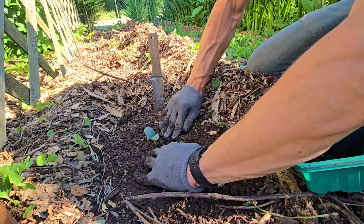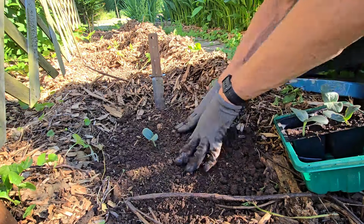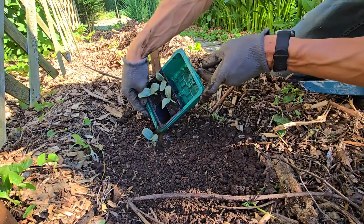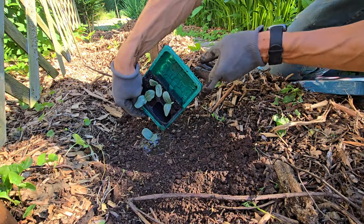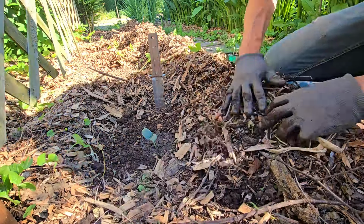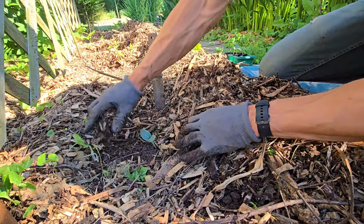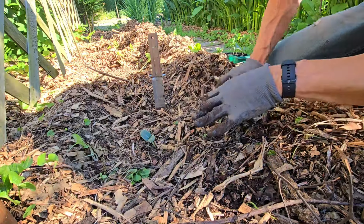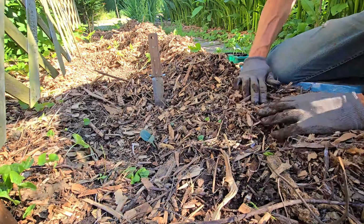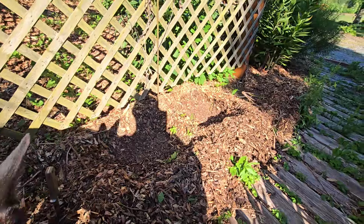We're going to leave the ground so there's a little bit of a slope going down to it so it can collect water. And that's pretty much it. We just water her in. And we can backfill with mulch. This will help keep the soil nice and moist instead of the sun drying it out. We don't want to go too deep until it starts growing up bigger. And that's it. And then we do it all over again.